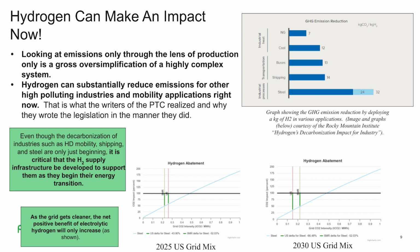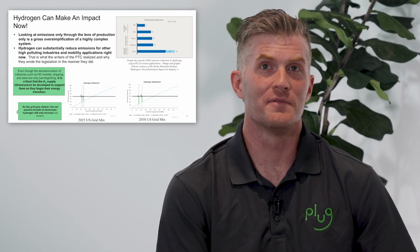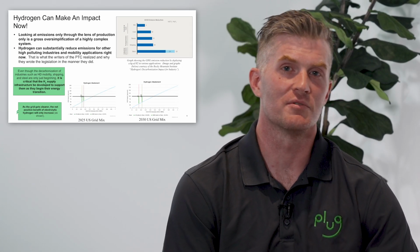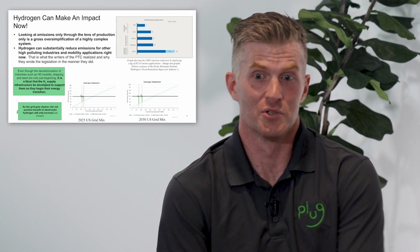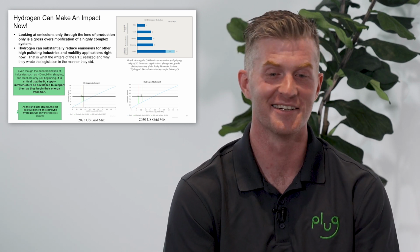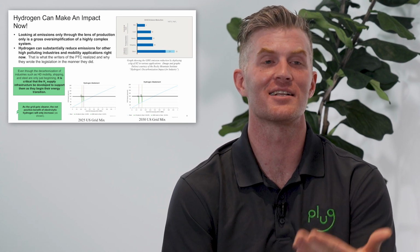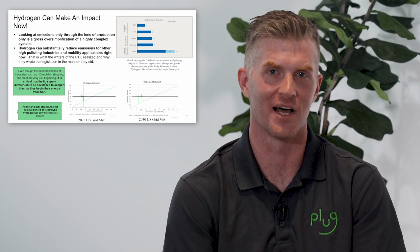And so this table by the Rocky Mountain Institute shows that for every kilogram of hydrogen you deploy in one of these 5 applications, that's the corresponding kilograms of CO2 that you'll remove. So you can't just say, well, battery electric vehicles are going to directly reduce emissions. So would hydrogen. Just depends what you do with it and what you put it in, right? And that's only going to increase as the grid gets cleaner, as more renewables come online, right?